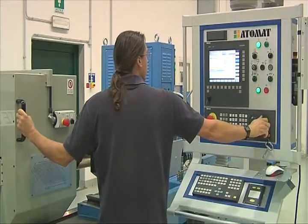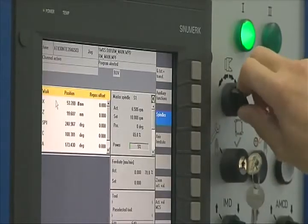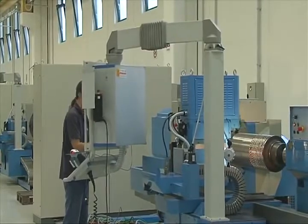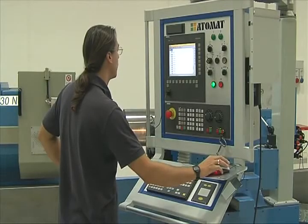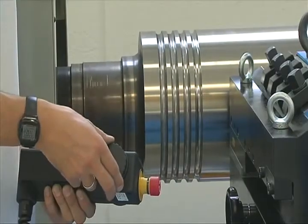CNC lathe programming in general requires dedicated CAM software, trained and skilled personnel, and time. This is a cost to be considered in the choice of a new lathe. Atomat, thanks to its exclusive Rollwork software, is able to provide a sound and cost-effective solution to this problem.